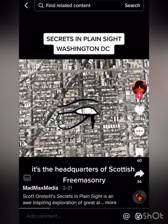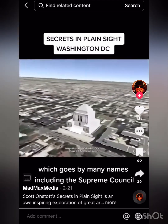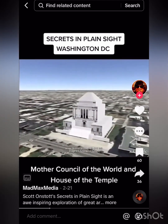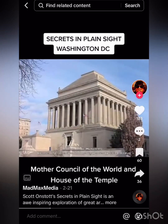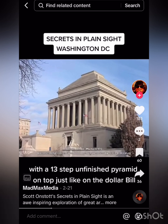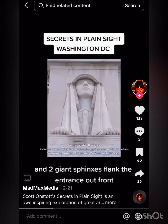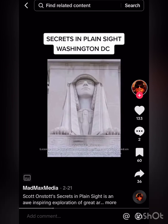It's the headquarters of Scottish Freemasonry, which goes by many names, including the Supreme Council, Mother Council of the World, and House of the Temple. This building is loaded with Egyptian symbolism, with a 13-step unfinished pyramid on top, just like on the dollar bill, and 2 giant sphinxes flank the entrance out front.